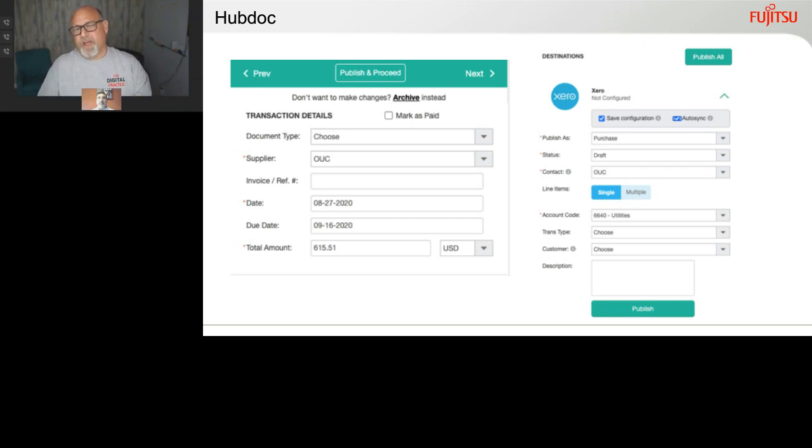The other thing that we have to keep in mind here is we have that spend money transaction, so we can push it directly into the bank feed and match it up to the incoming bank feed in Xero, which makes for a seamless reconciliation. It makes it go really, really quickly. So with that, it's the ultimate tool to help us get really efficient in what we're doing.